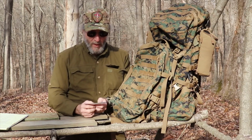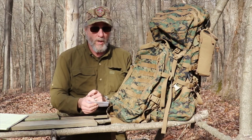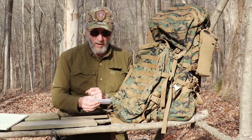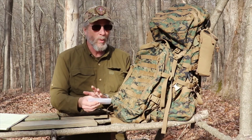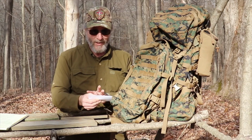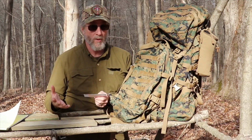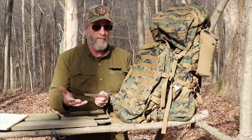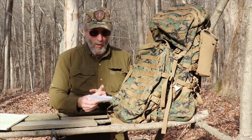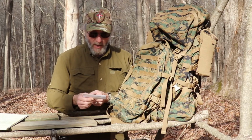Now, I have a Tactical Tailor Rhino, and the main pack is 3,400 cubic inches. The pockets that are on there add up to 1,650 cubic inches, which is a total volume space within that one pack of 5,050 cubic inches, which is 82 liters. I also have a Mystery Ranch Mountain Ruck. I have used that in the past for my winter camping, and it is 4,800 cubic inches or 78 liters. Now, as you can see, that's substantially less space than the Rhino.